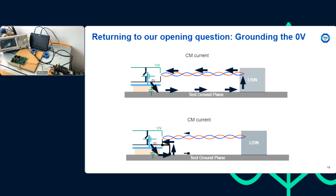So this is a demonstration I show you here. Another way of seeing it is because now you ground the 0 volts to the test ground plane, okay? Here, you now provide a much shorter path for the noise current.